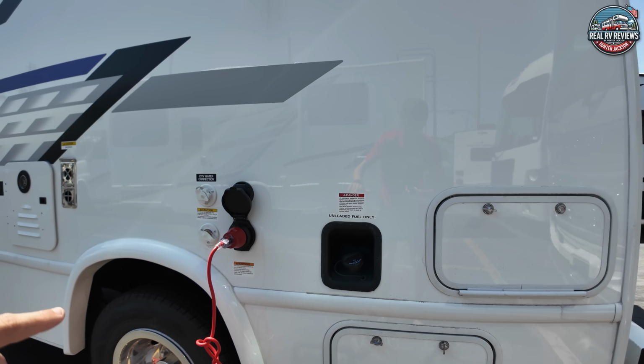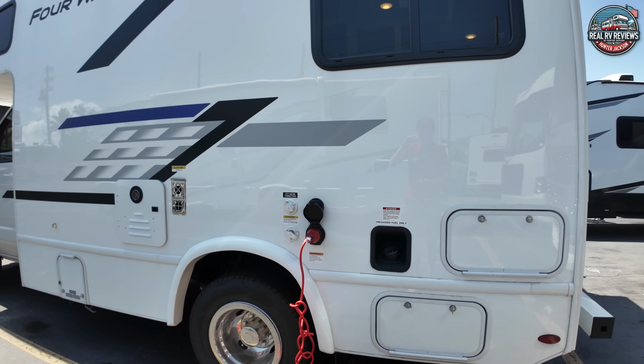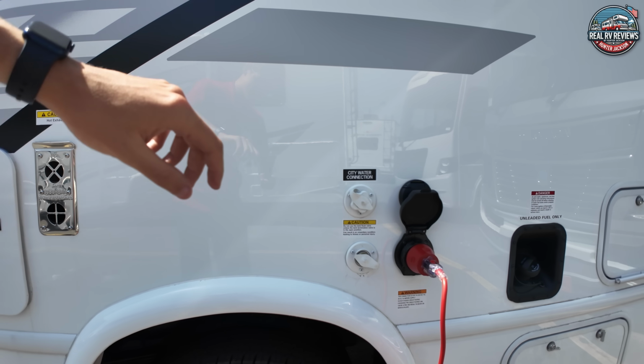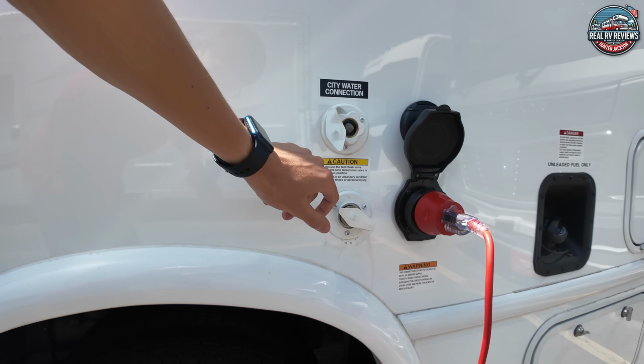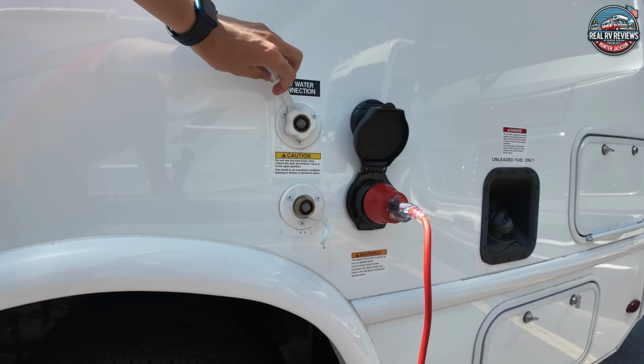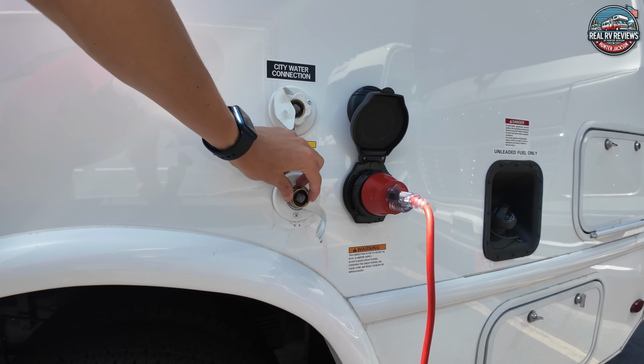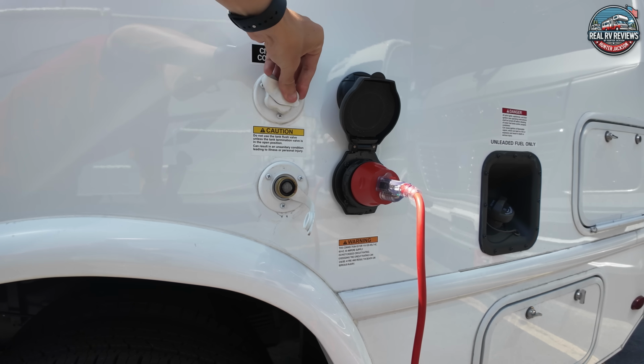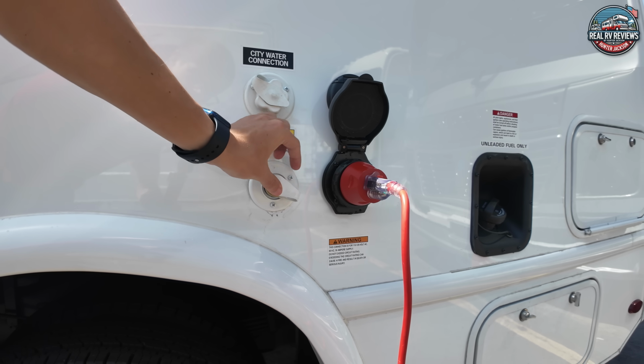This is a 30 amp coach with one AC. It's a 13.5K BTU unit. That's plenty on the size. And this is something I like to point out and I really, really enjoy. We've got our city water connection and our black tank flush right next to one another. So one hose going into this unit and one hose going out.